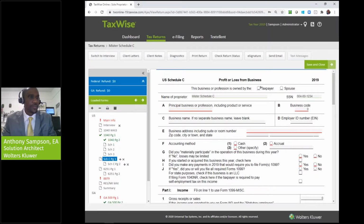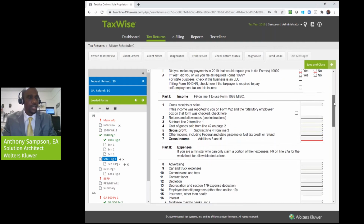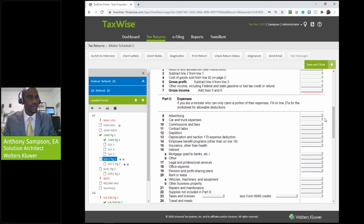Just like that, very simple ability in TaxWise Online. For purposes of our presentation, we're going to skip some of this information about the business code and the business address and things of that nature. We're going to be more direct and straight to the point as we go through this on our presentation. Now I'm going to come further down in TaxWise Online.